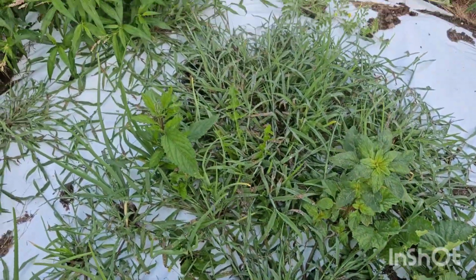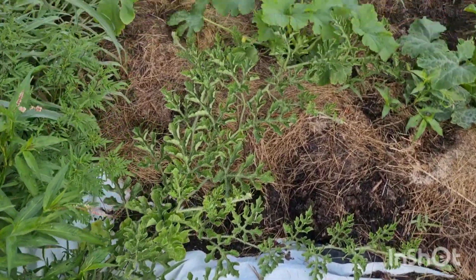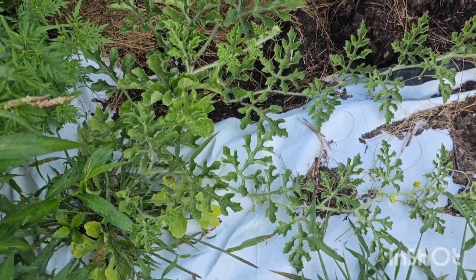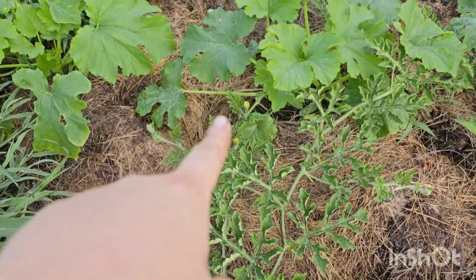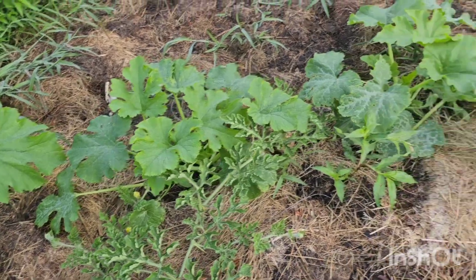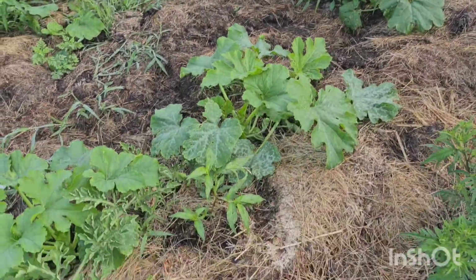fabric to grow on. And we have one successful watermelon plant that's going into the zucchinis, and it does have watermelons on it. I can see some in there. So that's pretty exciting. A whole bunch of zucchini plants. The zucchini plants are doing really good. Alright, so I'm going to walk you guys down and around to check on the pumpkins.